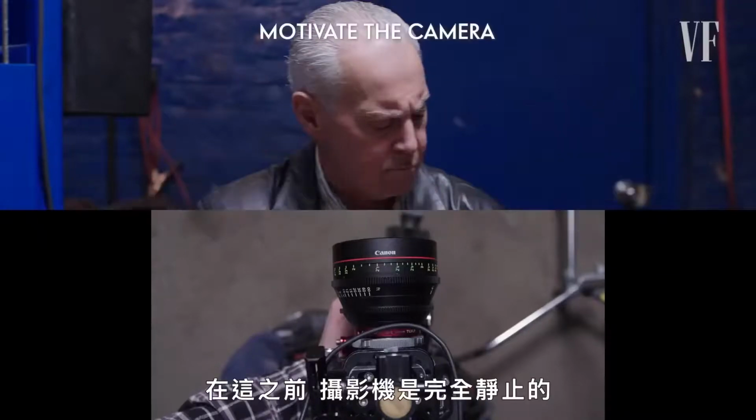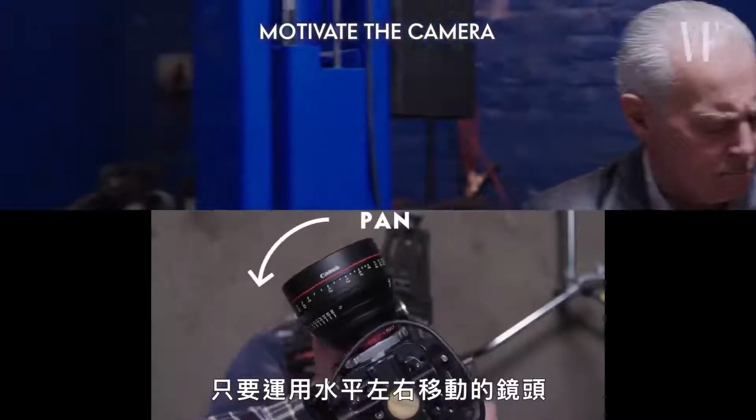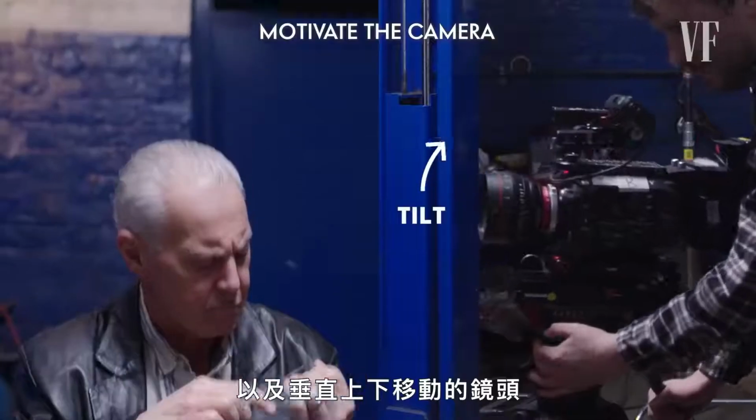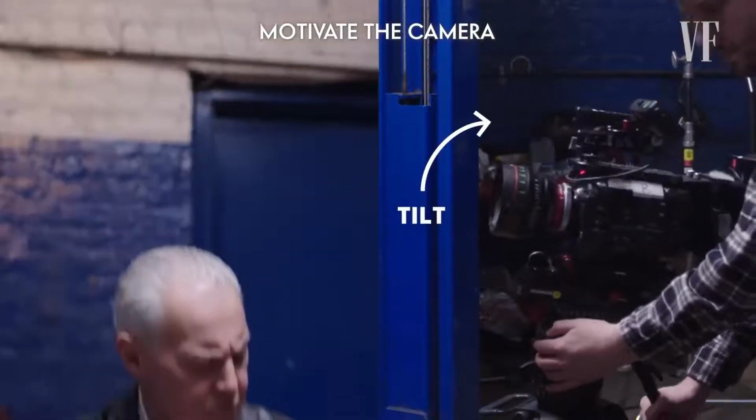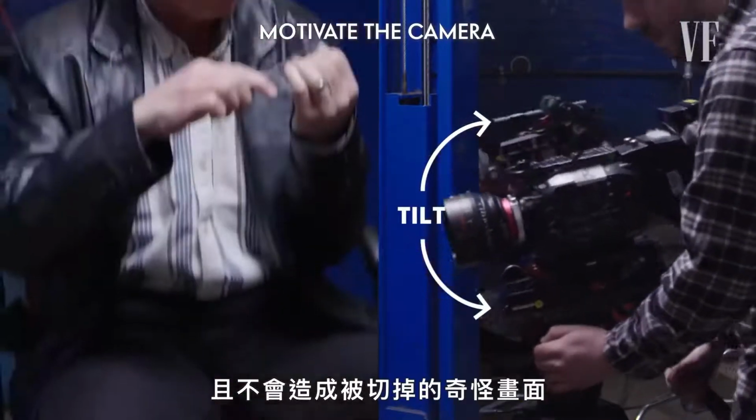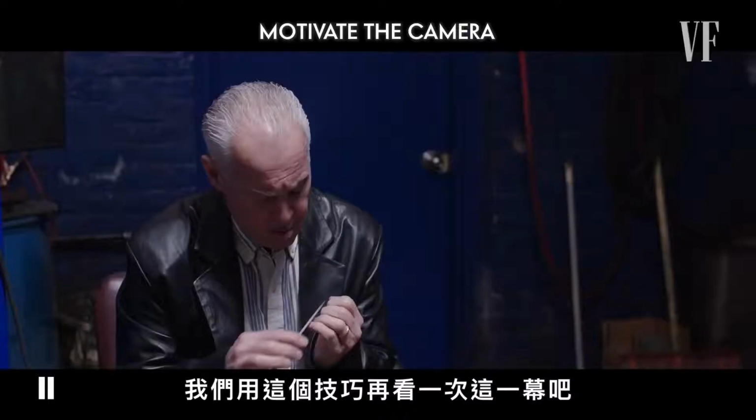Before, the camera was completely stationary. By utilizing pans, which are left and right movements, and tilts, which are up and down movements, we can let our actors naturally move in the scene without running into weird, cropped frames. Let's see this scene again with those in action.